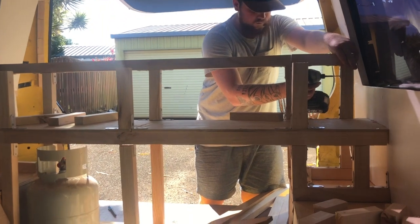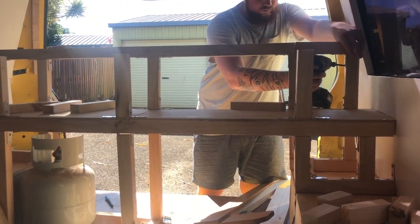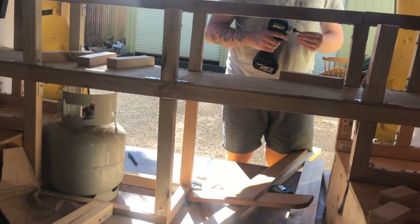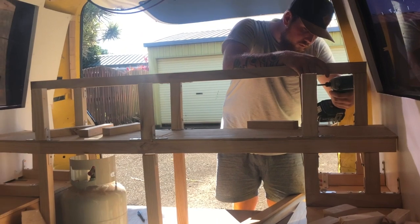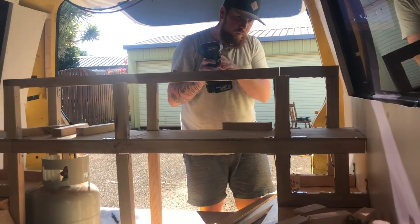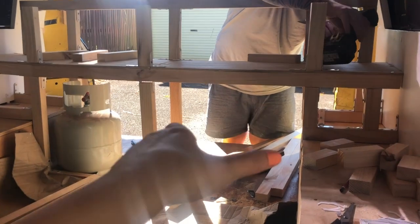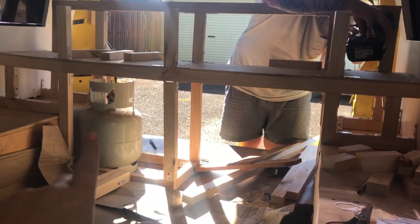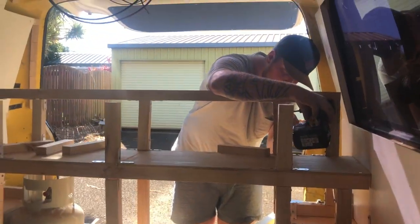So Bob's still tracking along while I am on hiatus. At the moment Bob is still working on this middle wall. So that is our first shelf, which is exciting. Underneath here is where the fridge is going. Gas bottle, and on the other side of the gas bottle is the water tanks.